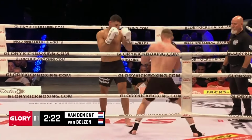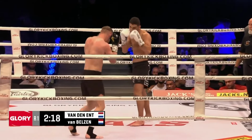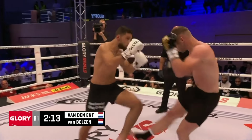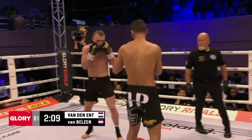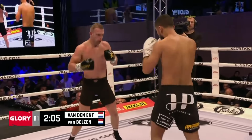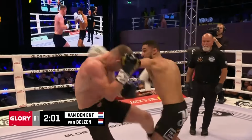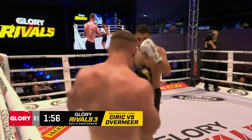Van Belzen power kicks though, built really strong. Started as a lightweight was Van Belzen. Right. Packed on some size and now we see him as a big welterweight. Nice level change. Furious pace here to kick off this opening round. Block from Van Dam. Yeah. Ooh, nice exchanges.